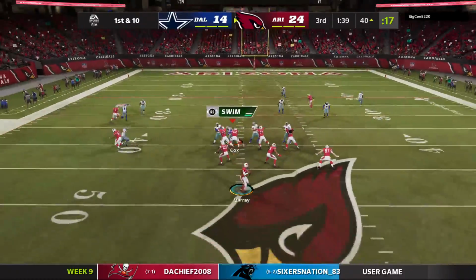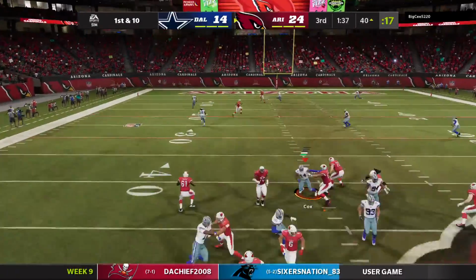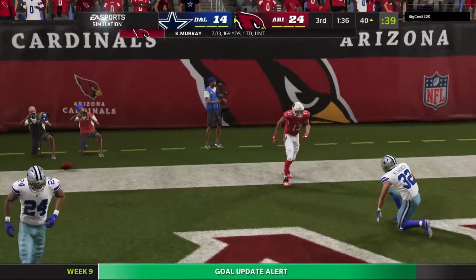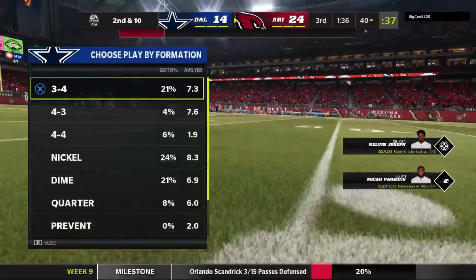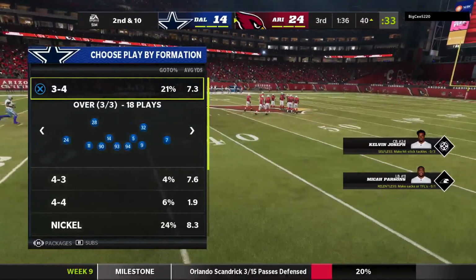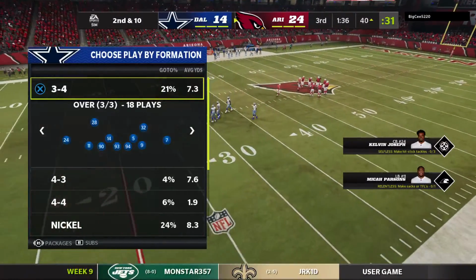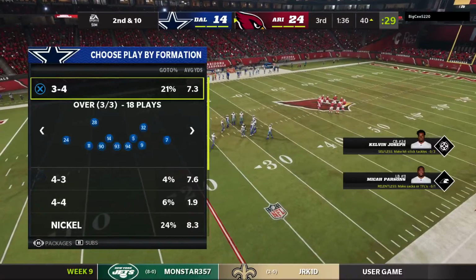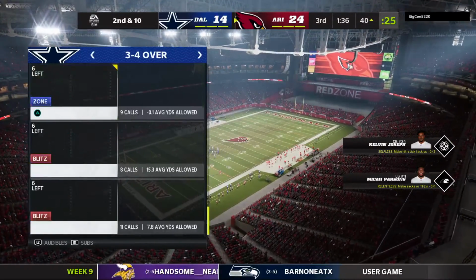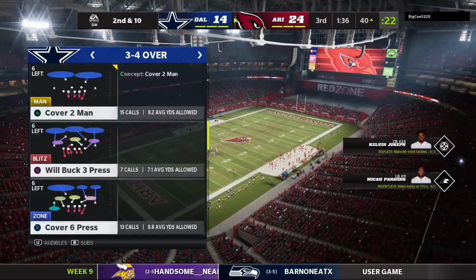After the turnover, here's Murray. He'll air this one out for Kirk. And it'll be incomplete. Good job staying with him defensively. And it'll bring up 2nd down. That was nice work there defensively to force the incompletion. Now, even though this drive started in plus territory, they're still not in field goal range yet. So they can work towards another couple of stops and not allowing that turnover to hurt.